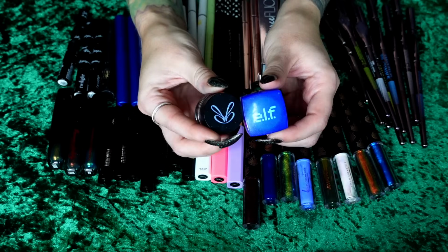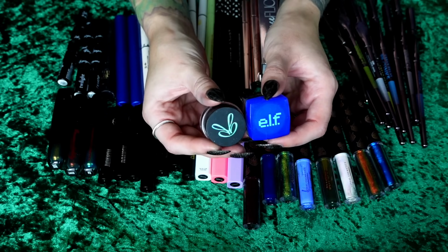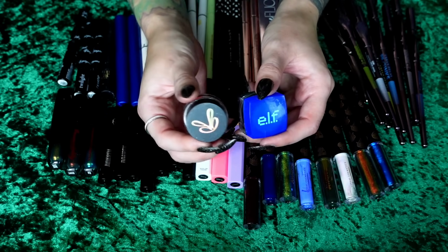I have an e.l.f. one and a Blend Bunny one. I still use both of these all the time. I just kind of grab one based on whatever I grab first. But I like having these around to do giant wings and stuff like that. So I will keep these.